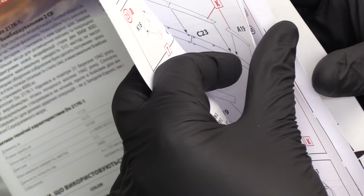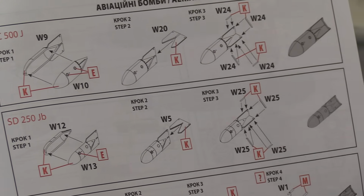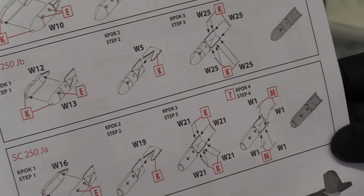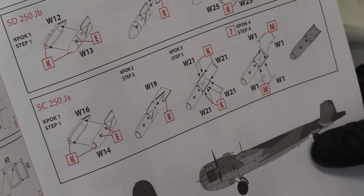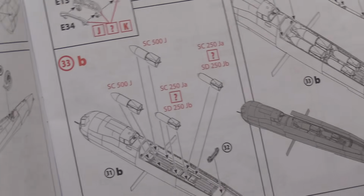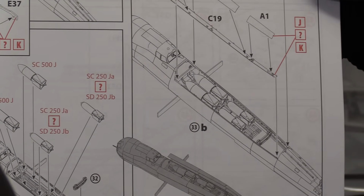Okay, we'll just jump ahead to that then, because that would be helpful. They've done this thing where they've jumped around a bit. So there's your bomb assembly for your bombs, and there are 3 different options, 3 different types of bomb. 500 kilos, 250 or 250, two different versions of the same thing actually there, but it looks like just two different options. Anyway, those bombs all go into your bomb bay thus, and it does look nice, doesn't it? I like that. I'll be very tempted to go with that.